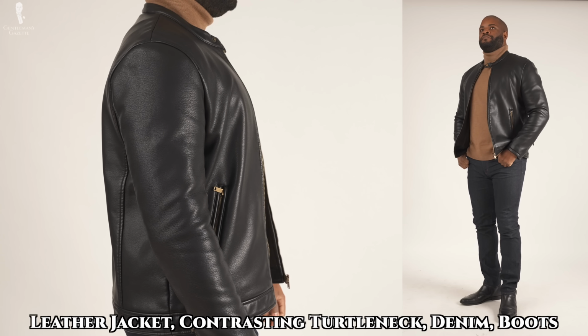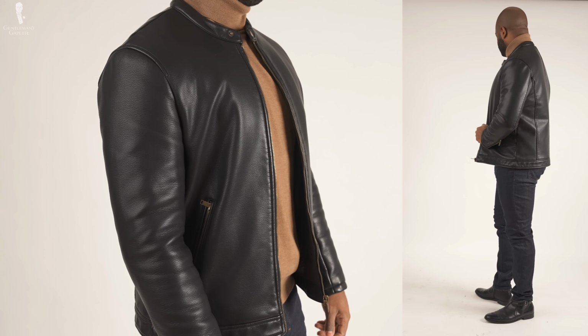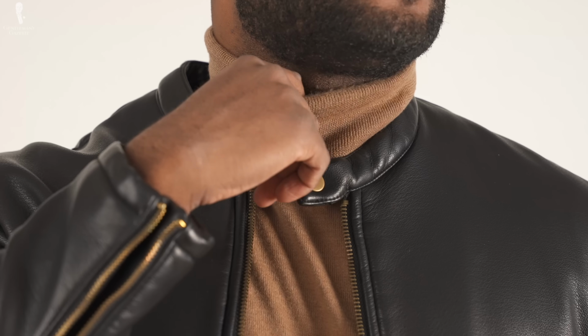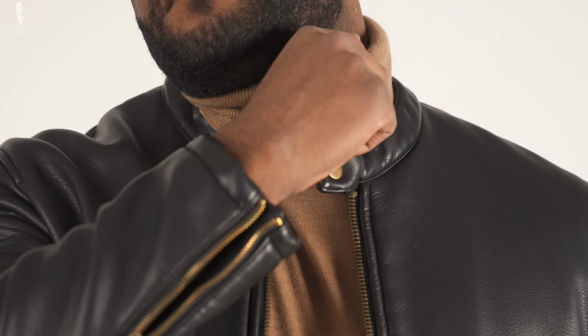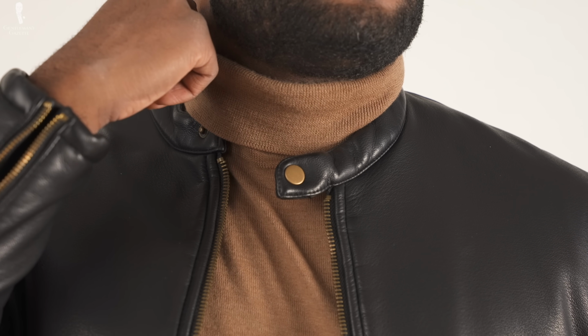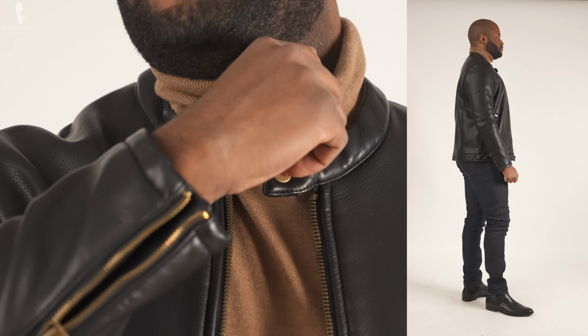First up will be the leather jacket, contrast turtleneck, denim, and boots. Now, this is a very sleek and modern take on dark elements, which makes it very easy to put together. Now, the main outlier here is the contrast turtleneck, which gives a bit of brightness and breaks up the otherwise more monotone vibe you might have been giving off with both a dark jacket, dark denim, and boots. Try adding a bit more personalization by adding a pair of glasses, a hat, a watch, or even a ring.